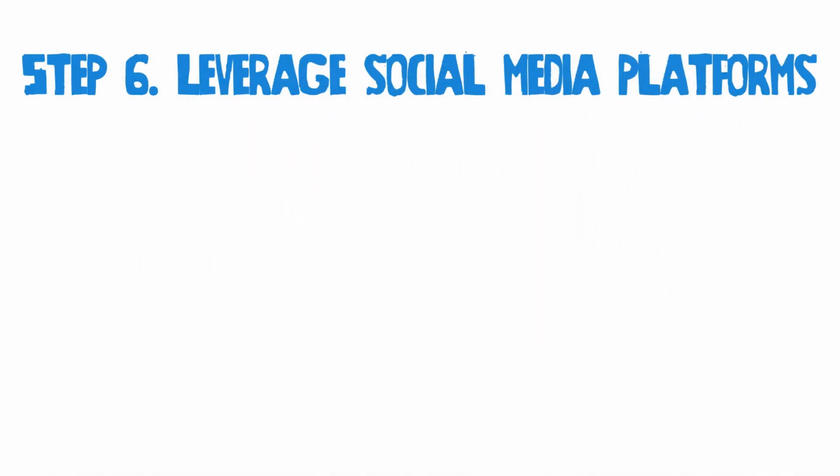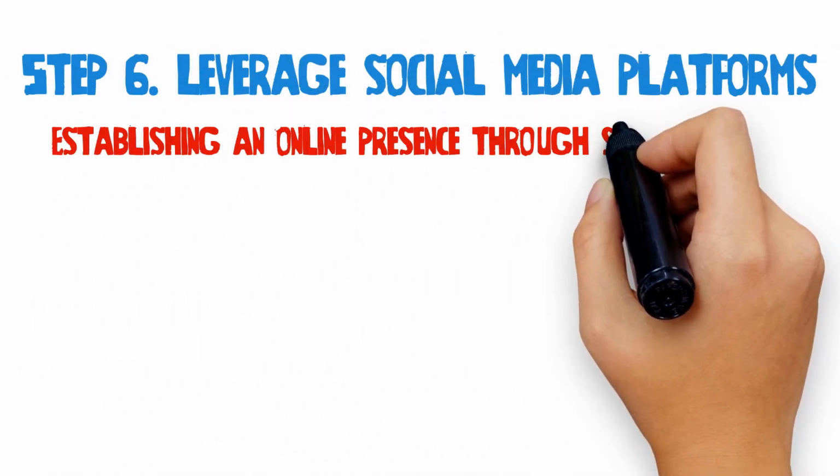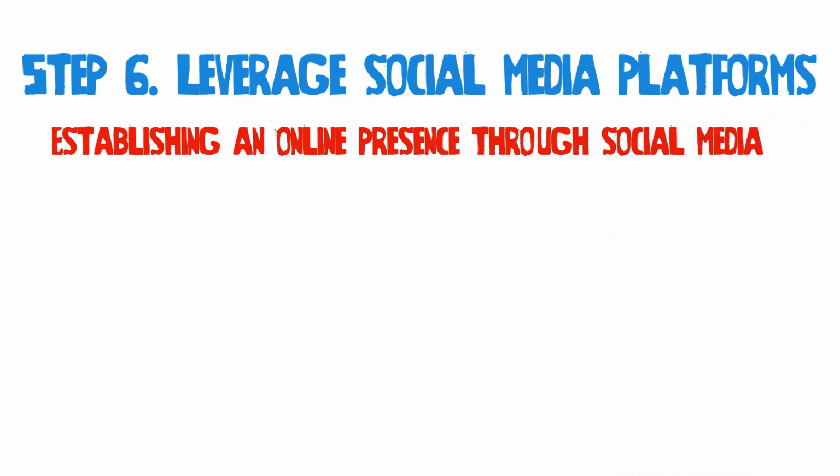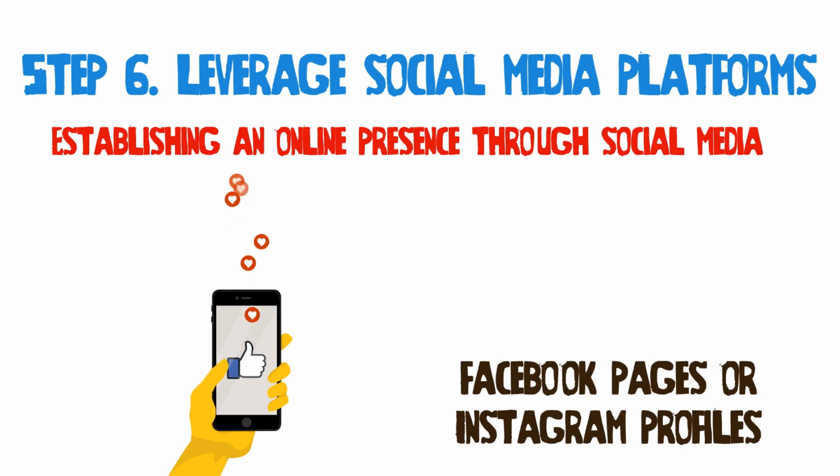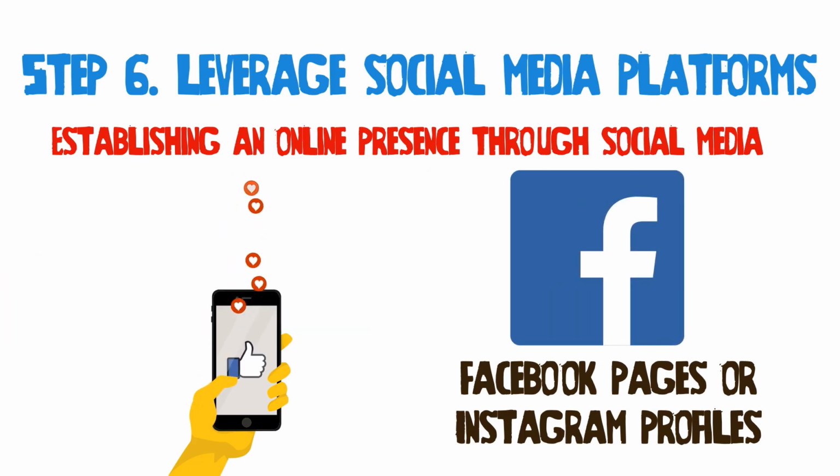Step 6. Leverage social media platforms. Establishing an online presence through social media channels is essential in today's digital era and offers tremendous potential for reaching customers cost-effectively. Utilize free platforms like Facebook pages or Instagram profiles initially before investing in paid advertising options later on.